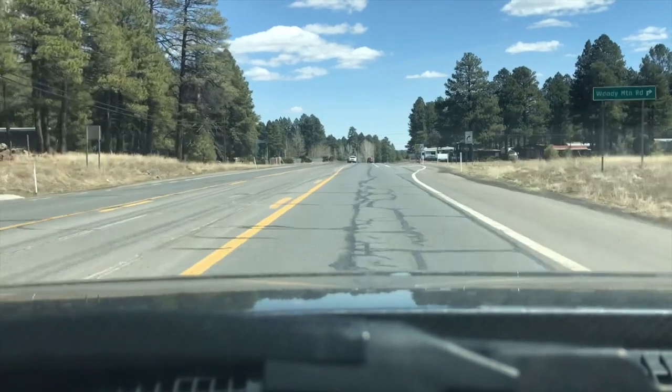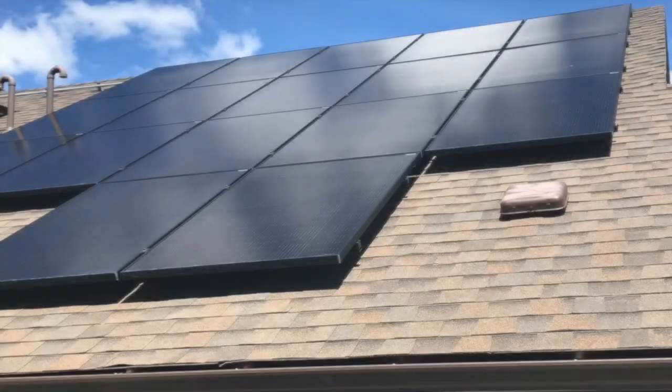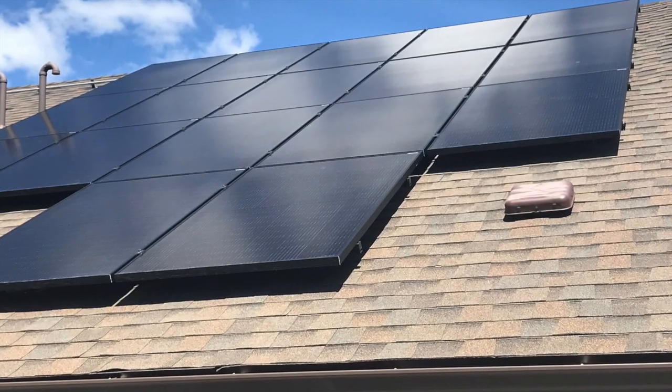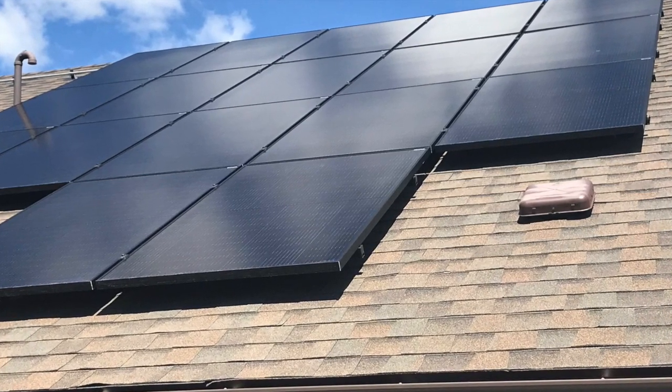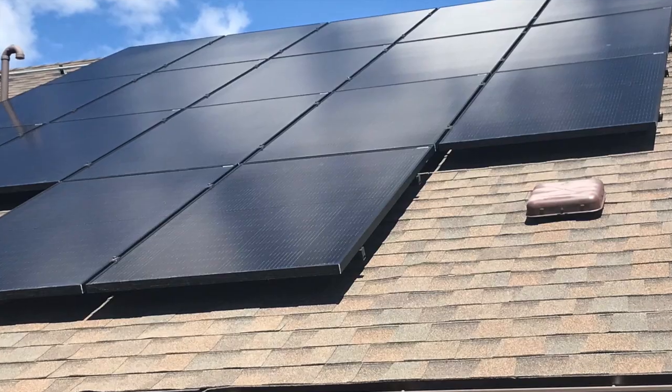But even better, we've got solar panels that we installed on the roof last year. So if it's a bright sunny day, I don't even have to pay the electric company for the electricity I'm using to charge the car.